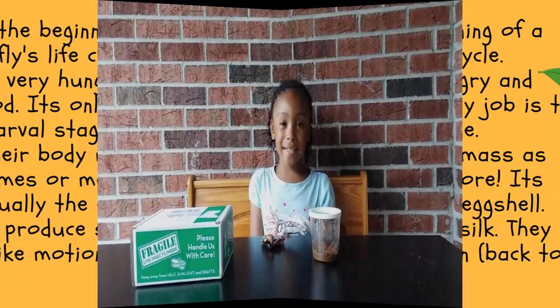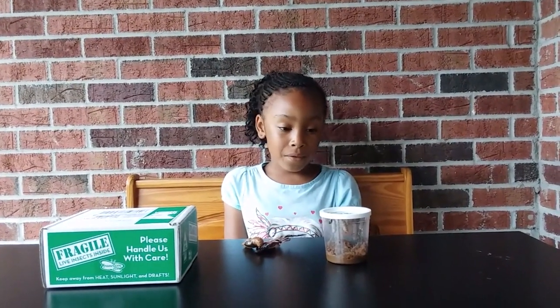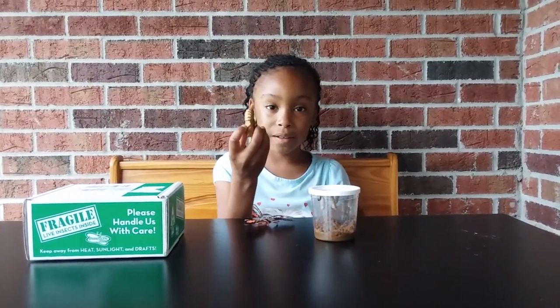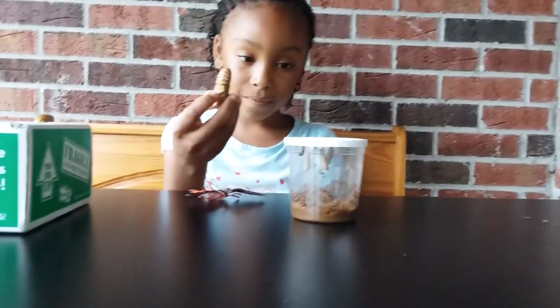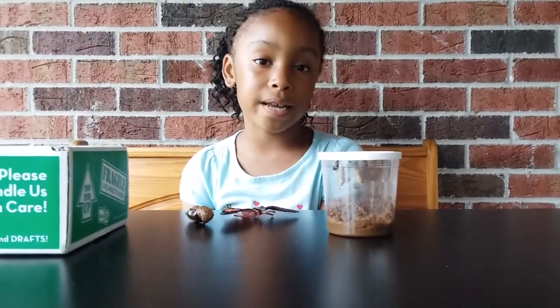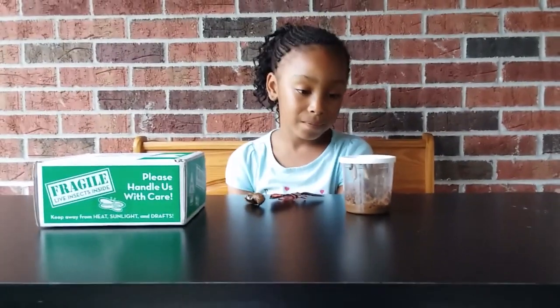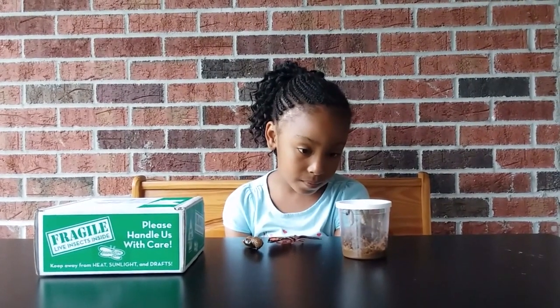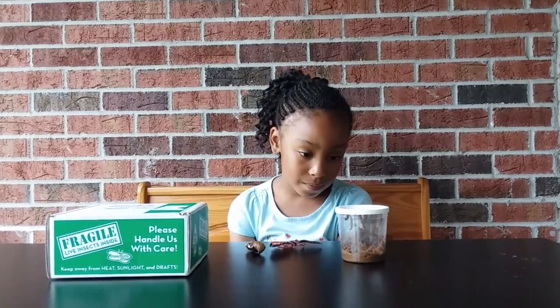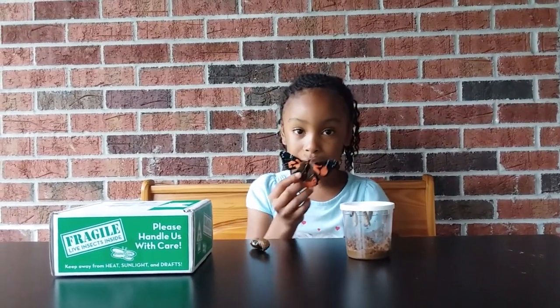It's been 8 days since we got this kit. And the caterpillars have turned to chrysalis, like this one. And how long does a caterpillar stay as a chrysalis? 7 to 10 days. So is this day 2 that it's been in the chrysalis? Mm-hmm. And what's the next phase once it gets out of the chrysalis phase? Butterfly.